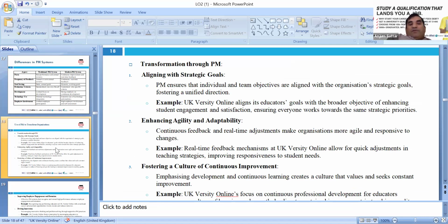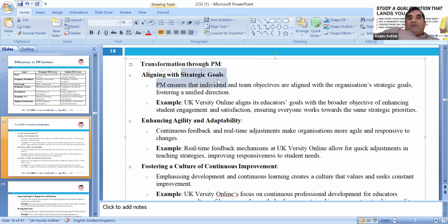Then, transformation through performance management: align the strategic goals with where the organization wants to see itself in a few years' time. The word strategic means long term, as an organization or our goal. So here we have a few good examples of our own organization's strategic priorities, enhancing agility and adaptability.